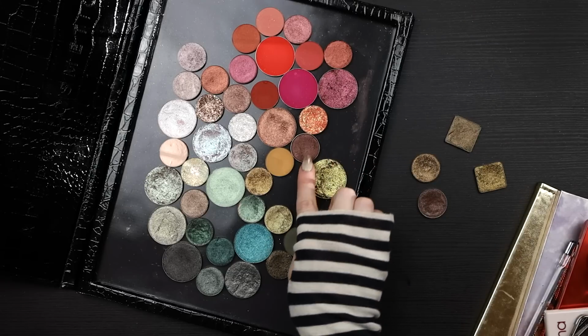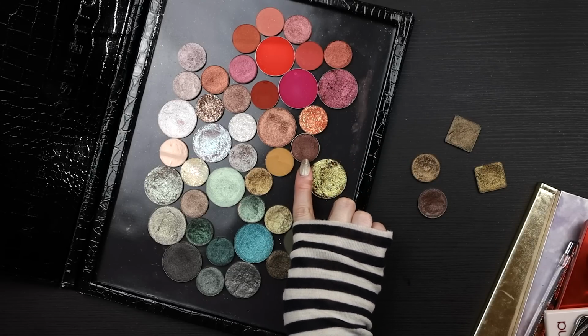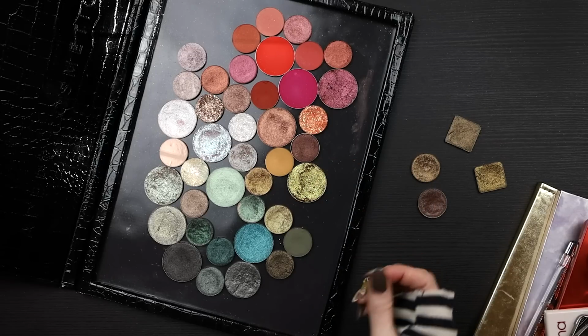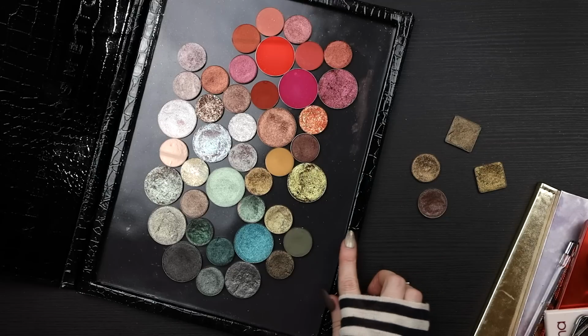But this right here, even though it looks almost exactly the same in the pan, that's Makeup Geek Steampunk, and it is a really dark, rich, chocolatey brown. I wouldn't consider that a bronze.